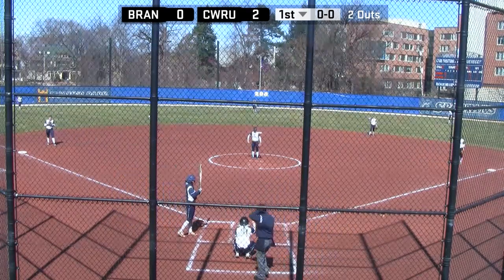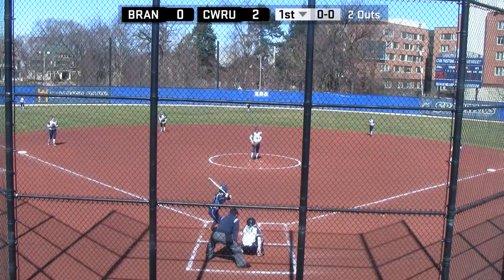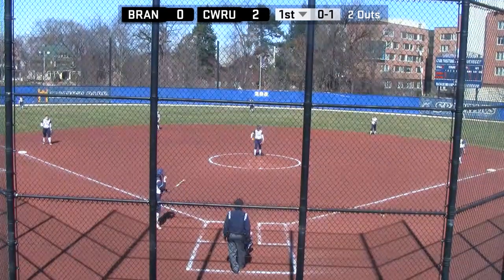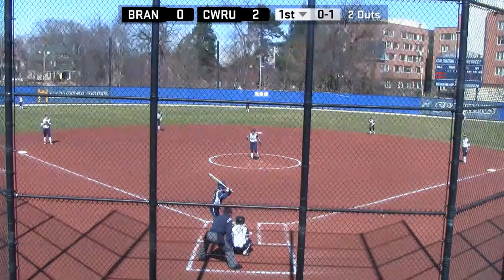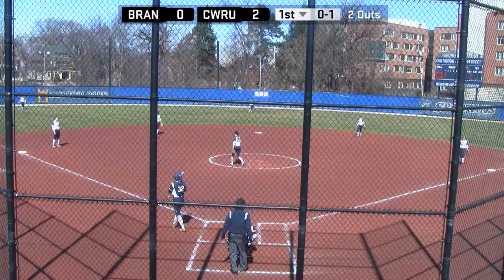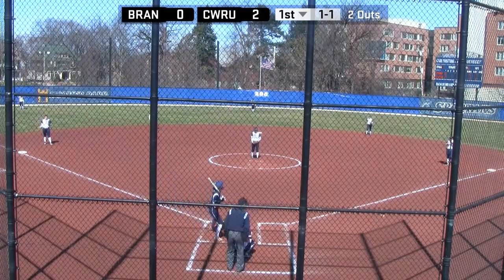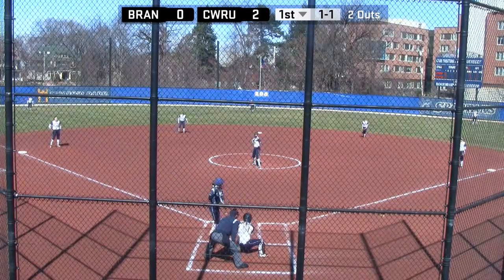And so now with the bases empty, it will be Nicole Carty coming to the plate. Carty, .264 on the season, 3 home runs, 18 runs batted in. Called strike. Carty hit a 2-run home run yesterday against McDonald. That came in the bottom of the 6th inning. Ended up being the difference maker in a 3-1 win for Case Western Reserve. Takes that one inside for a ball, 1-1. Two and one.